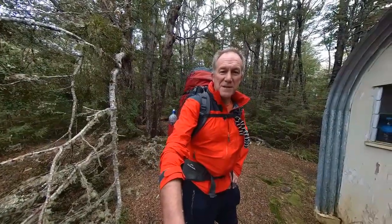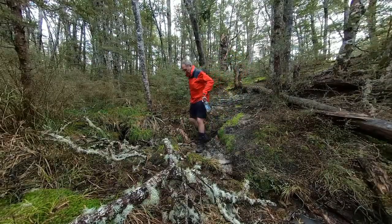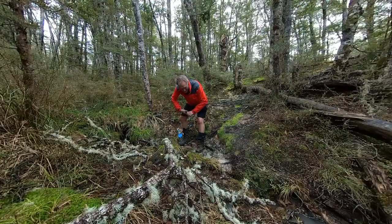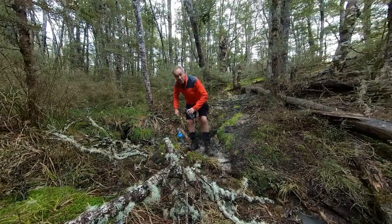So there's a river just to the east of here. It looks like it's about 50 meters away and I'll fill up, because I've run out of water on the way up and I'm a bit thirsty. Well, it's not a big stream, but it's nice and close to the hut, so we'll slowly fill our water bottles up from here and we'll be good.